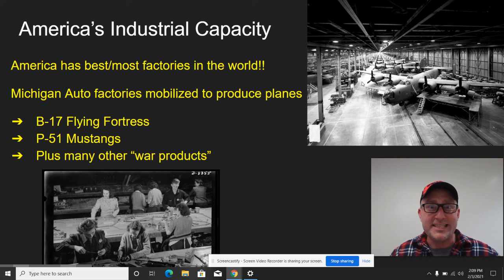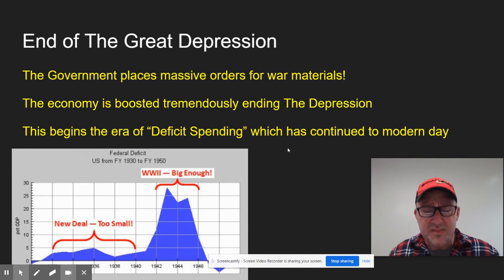And really, Michigan is kind of the heart of where these planes are going to be manufactured. Next up, the last slide I have for you. When we get into the war, it's really the end of the year in 1941, but we start mobilizing at the beginning of the year in 1942. That officially marks the end of the Great Depression.